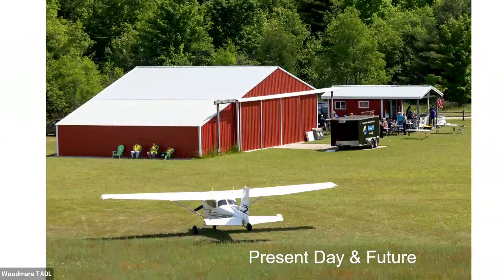We want to bring them into aviation. So now we've worked our way to present day, and our chapter is still here. It's still thriving. We still do flyouts. This is a photo from our fly-in, fly-out at Empire last year. I camped out, so way to the right of this picture is me waking up and stumbling out of my tent. I just slept on the cold, hard ground with no mattress, and I'm like, yeah, airplanes.